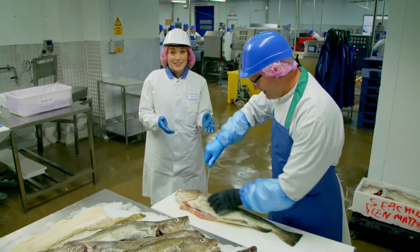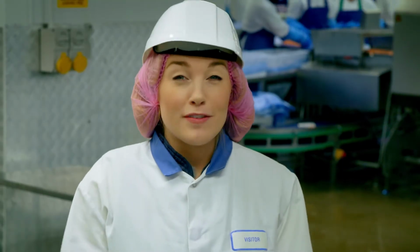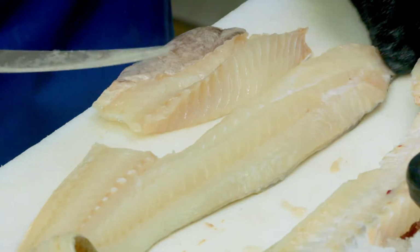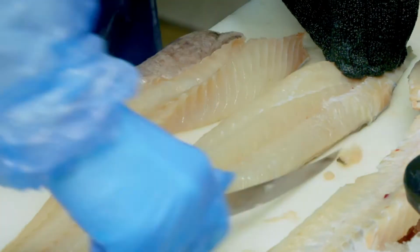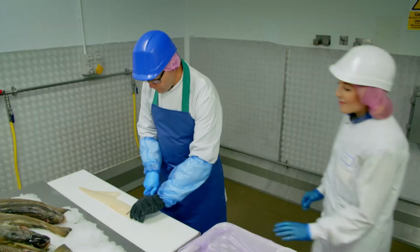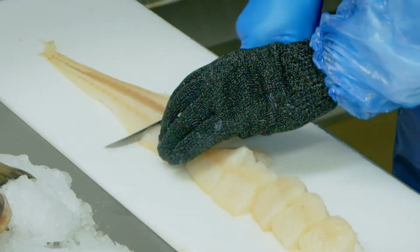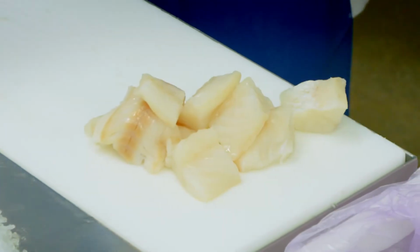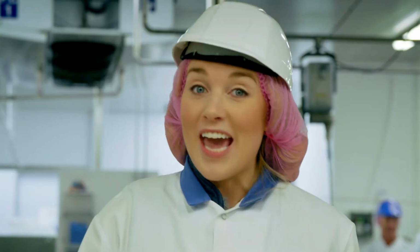This is Simon, and it's his job to prepare the fish. He uses a knife to very carefully take the meat off the bones of a whole fish, and we call this filleting. Next, Simon cuts the cod into chunks. But to turn this into fish cakes, we're going to need some more ingredients.